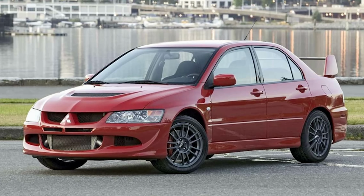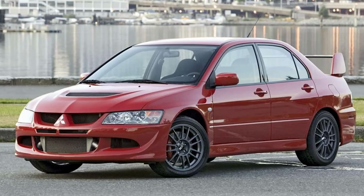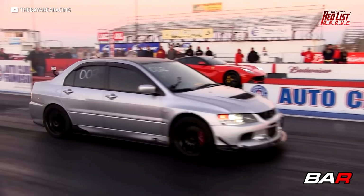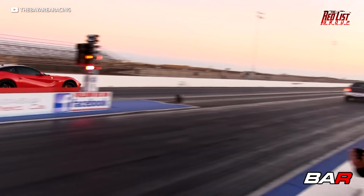And this is one of the cars on the list that does not sacrifice practicality to be that fast. I mean, it's got 4 doors and a trunk. So if you want to light up a Ferrari on the way to hockey practice with all your gear in the trunk, the Lancer Evo 9 is definitely the wise decision.